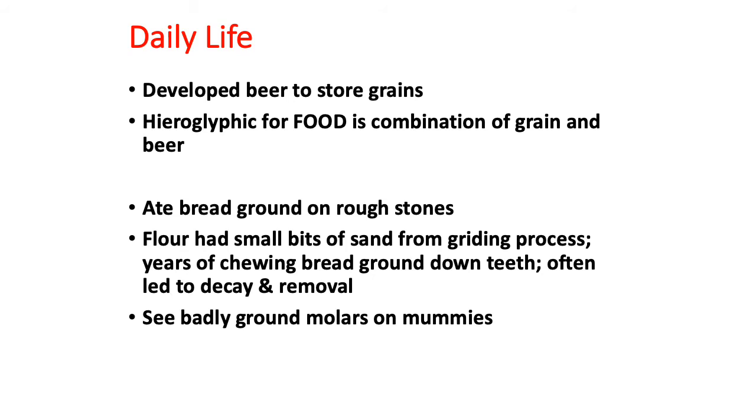In fact, if you look at the Egyptian hieroglyphic for food, it's a combination of two other hieroglyphics next to each other. One is the hieroglyphic for grain, the other is the hieroglyphic for beer.